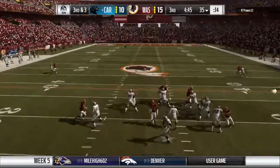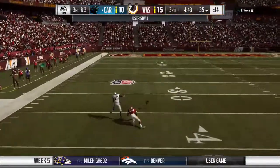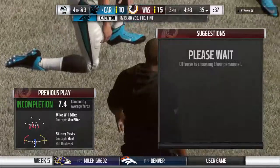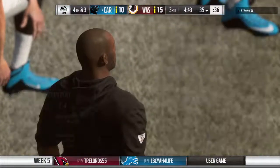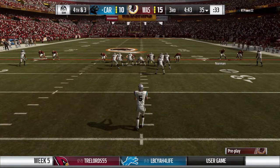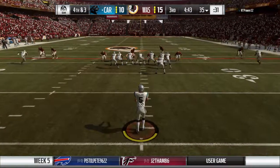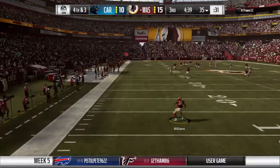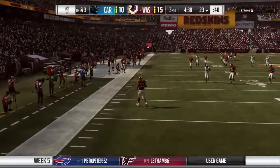Newton on 3rd down. And incomplete here on 3rd down. This defense is continuing to contest every deep ball that is thrown downfield. And, look, it doesn't matter whether you're playing man or zone. Eventually that becomes man on man, and you've got to trust yourself and go up at that moment of truth and make a play on the football.